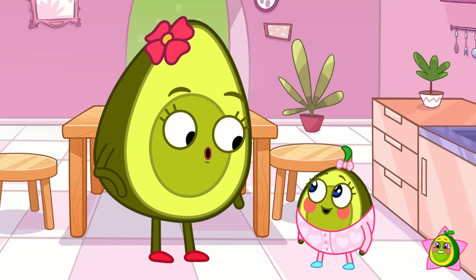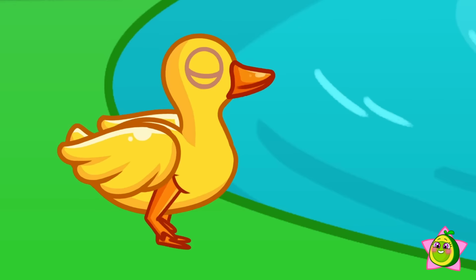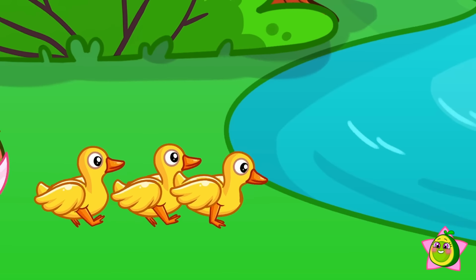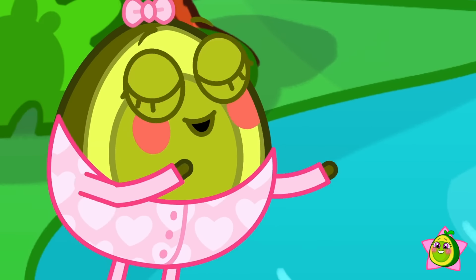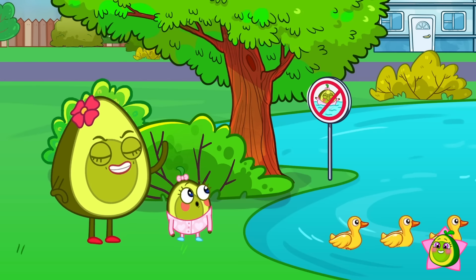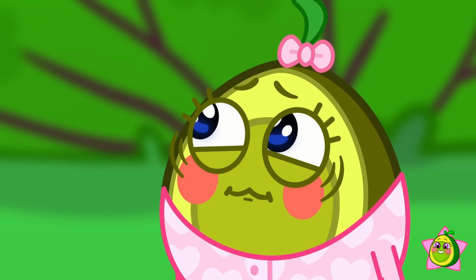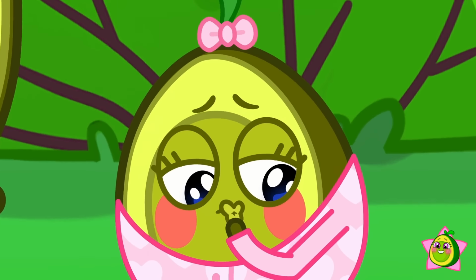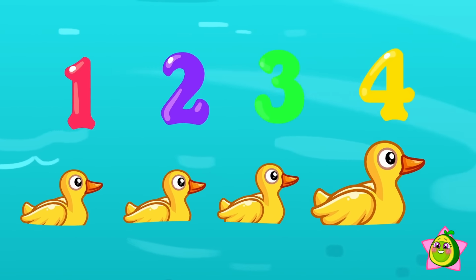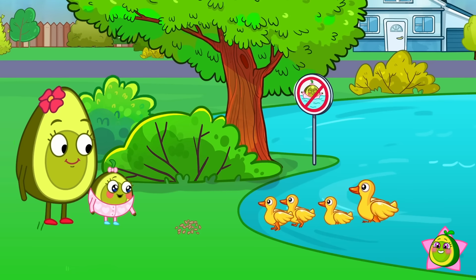And now it's time to go for a walk! Quack! Quack! Here come the ducks! Polly! You're not a duck! You can't jump in the pond! Swimming in the pond is prohibited. How can I make these ducks come to me? Think for yourself. Polly has an idea! One, two, three, four! Four ducks! And they are all hungry!